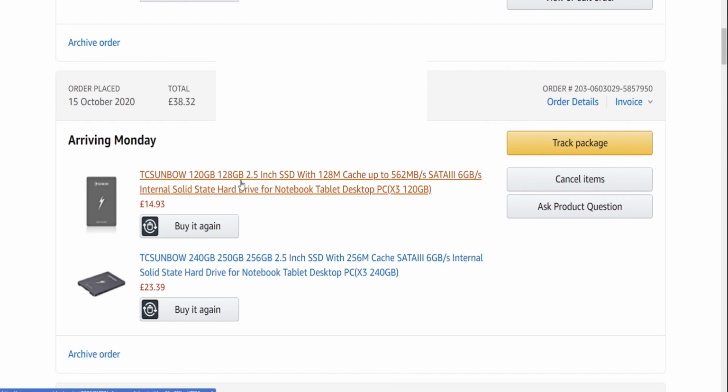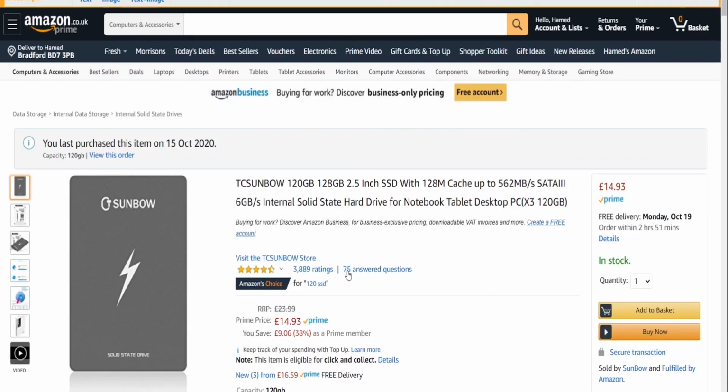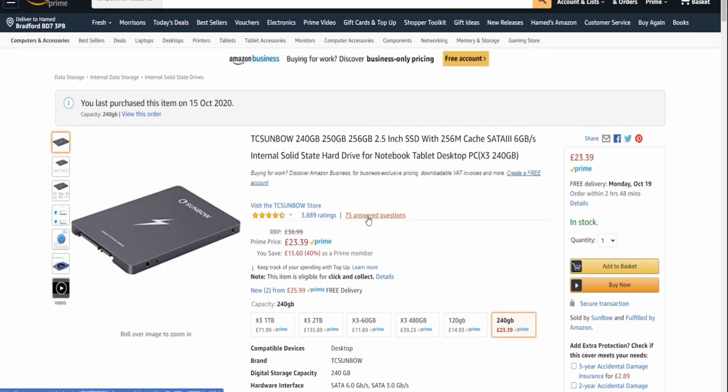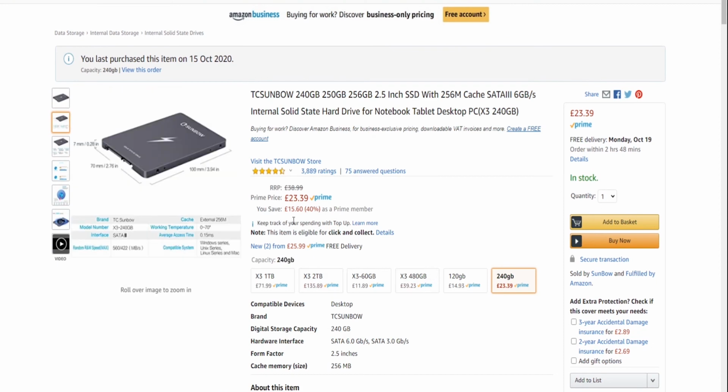So I got the 128 gig SSD and 250 gig SSD. I've never heard of the brand before, but look at the reviews. They're literally off the chart, man. 3,889 reviews, basically 4.5 stars. It's 15 quid for the 120 gig one, and £24 for the 240 gig one. I had a look on eBay for used ones, and they were literally the exact same price as well, just any brand used.